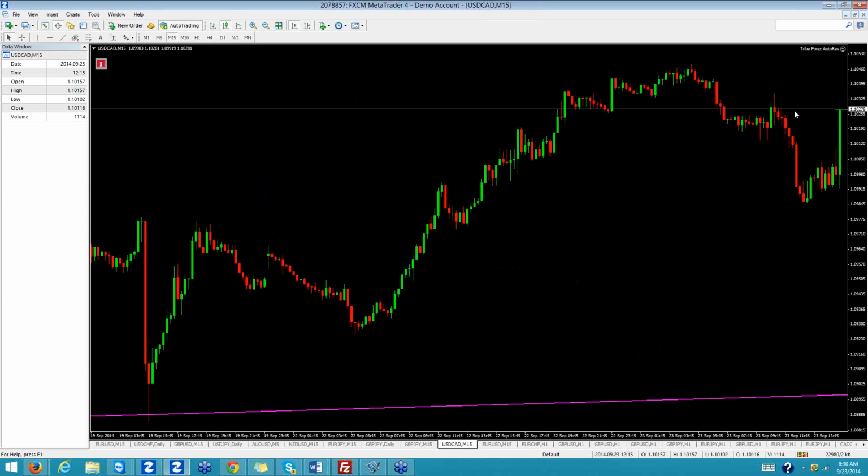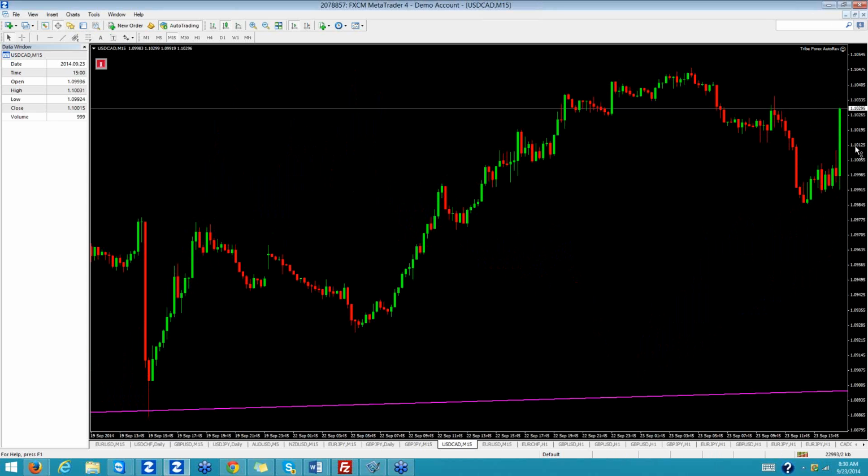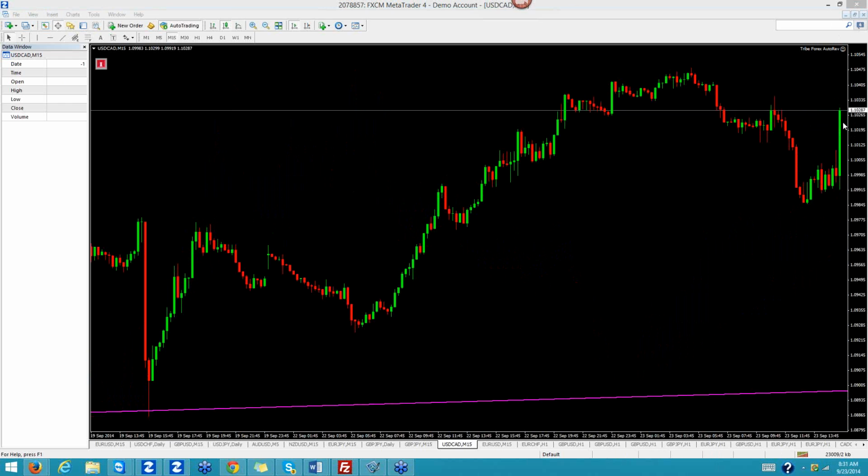There it goes. Dollar CAD was negative. It's moving into positive territory, right above 1.10 again. We're right at 1.1028. Big reaction here. Big 30 pip jump. That works now.